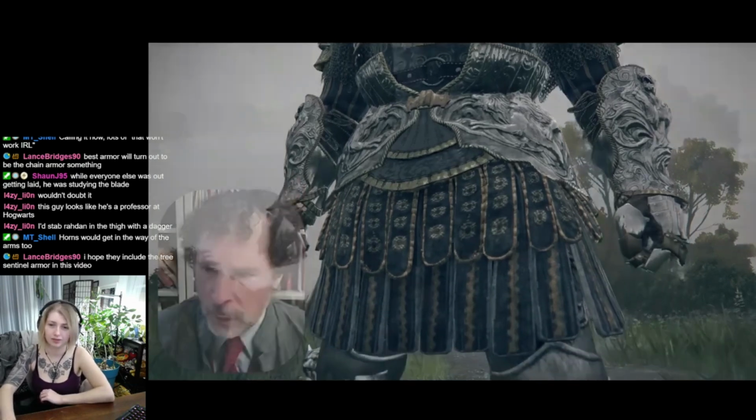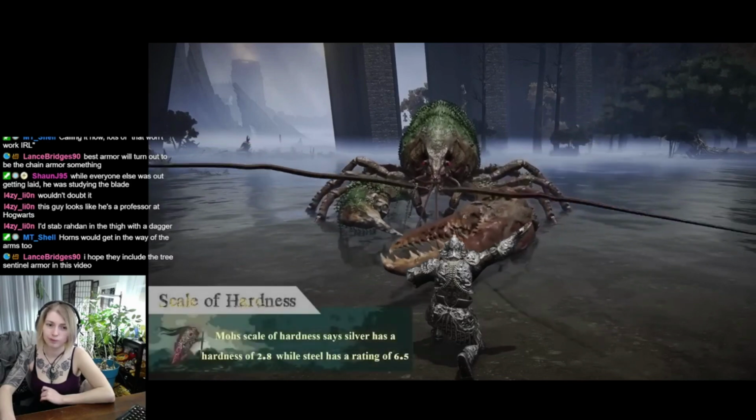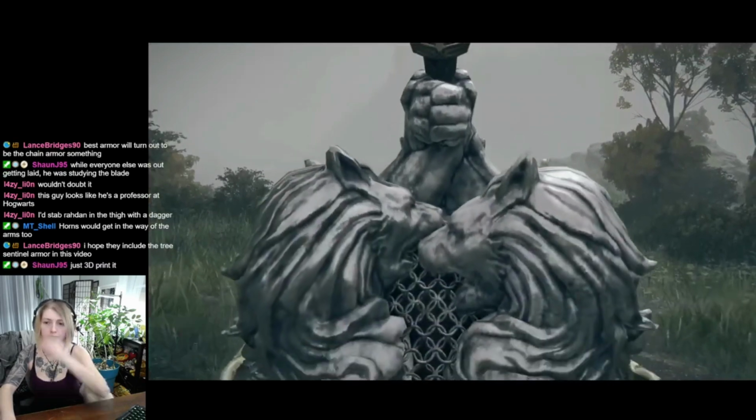The metal is silver. This is not the metal of choice that you want to actually fight in. In most battlefield situations, silver is just too soft a metal. You really want something like steel. The helmet of this suit of armor is kind of weird.